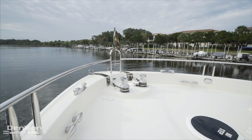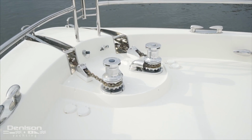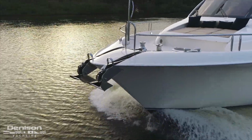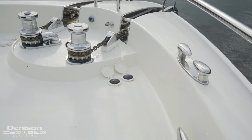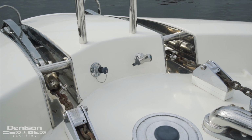Forward is our ground tackle, made up of 2 electric Maxwell windlasses that draw a pair of 80-pound stainless anchors, one with 200 feet of chain and the other with 100 feet. Also found forward are the foot controls for the windlass setup, as well as a hookup for a hose when you're washing down the boat.